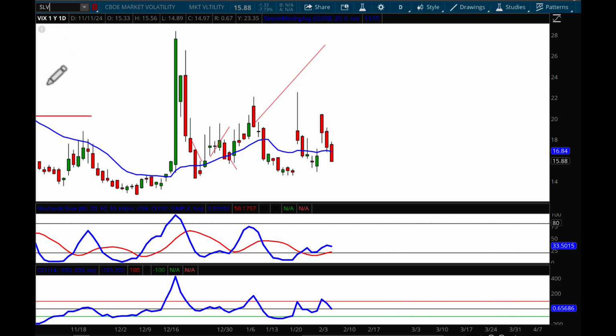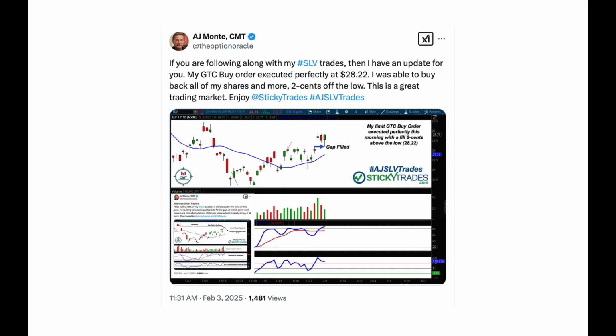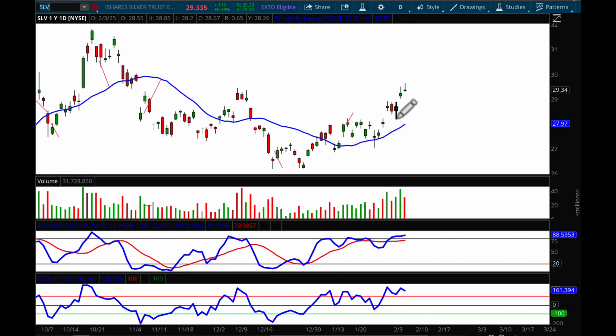Let me talk a little bit about silver. If you're following me on X, you'll see that I put out my post. You could use hashtag AJSLV trades, and you'll be able to find what I'm doing in silver. I put my trades out, make that public. I bought all of my silver back right here on this day at 28.22, which is 2 cents off the low. Right now, I think we could see a little bit of a pullback in SLV.